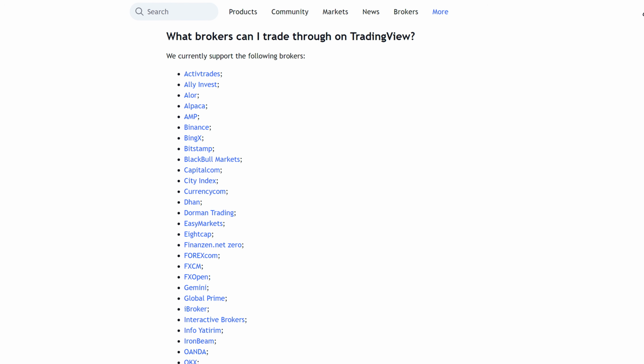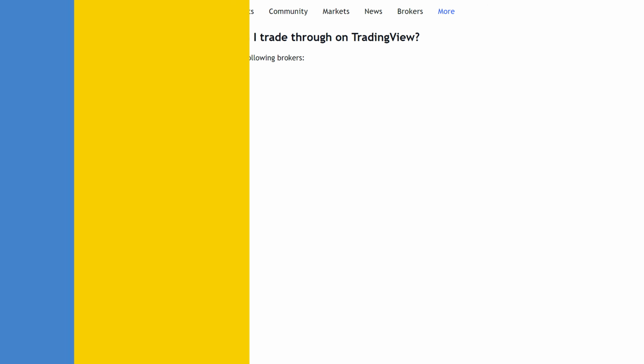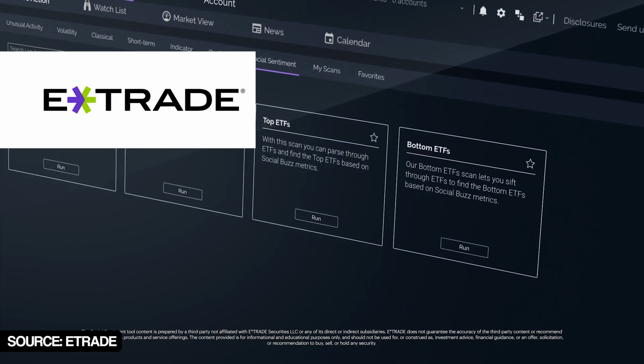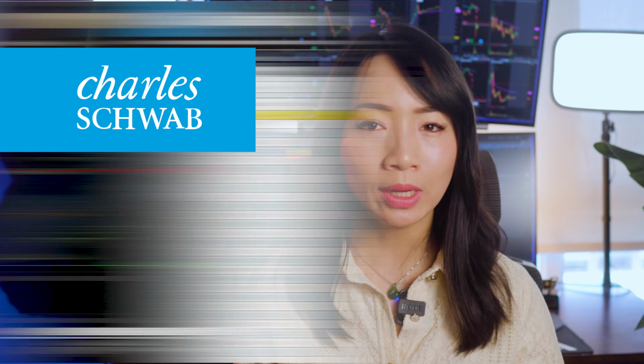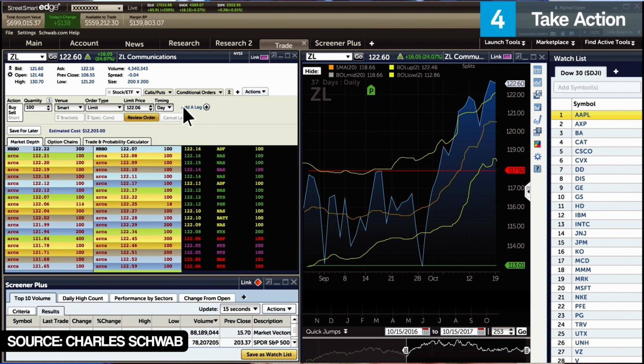And if you want live market data, they cost about $15 per month. And once you're ready, you can connect your TradingView platform with all this list of brokers for live trading as well. Here's 2 more honorable mentions. E-Trade, that's another one that a lot of traders are using. It's worth looking into if you're in the United States. And also Charles Schwab, Streetsmart's Edge. This is a good one for those who are trading options exclusively.